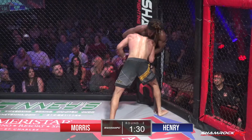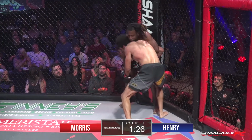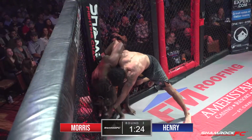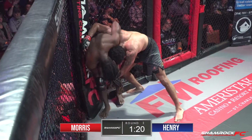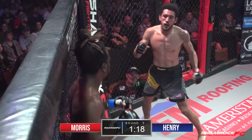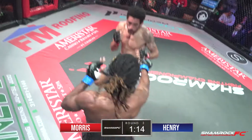Henry here trying to shoot, finds it, gets that over around the neck, trying to lock up the potential of a standing guillotine, but Morris has done a great job at fighting the hands every time that even came close. Yeah, he's doing a good job fighting the hands, but I'd like to see him not bail on the takedown. I mean, you can still get the takedown with that guy shooting for that guillotine.